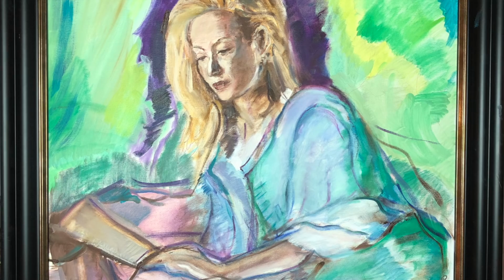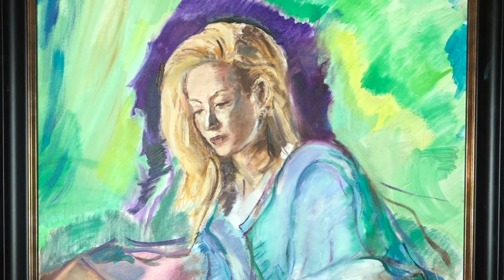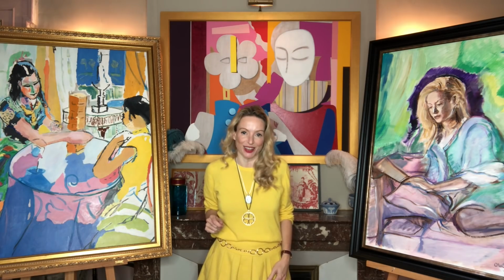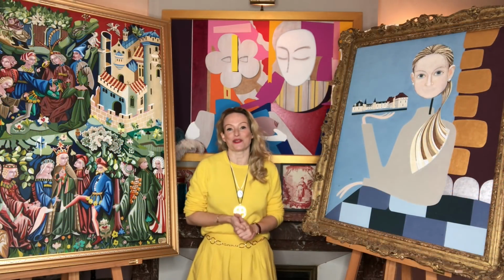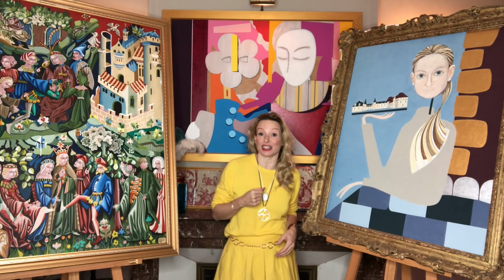Oliver is not the first person to have painted a portrait of me. My father also did so, and I will show you that next and tell you a little bit about his art. Here are more of my father's paintings, which show the progression of his styles over the years.